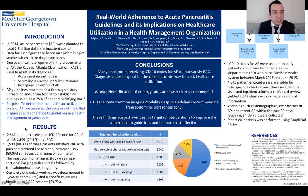Moving to the results section, of the 2,500 patients that we had that had received an ICD-10 code for acute pancreatitis, about 1,900, so about 75% actually satisfied revised Atlanta classification. This table is nice because it shows a quick breakdown. Of course, as we already stated, you only need 2 of the 3 criteria to meet the diagnosis. So this states which is the most common 2 criteria satisfied, and that's pain and lipase.